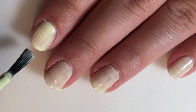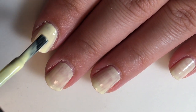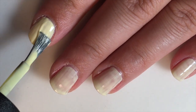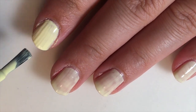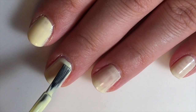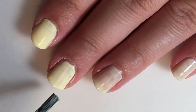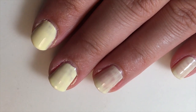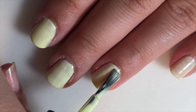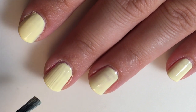Here is the second coat. And I am doing a little bit of a thicker second coat, but it is still a little bit sheer and a little bit patchy. So I will be going in for a third. Here is that third coat.